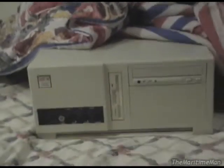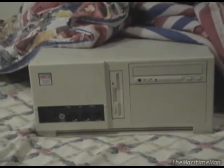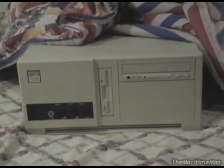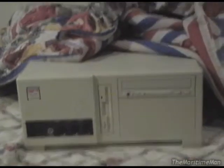But yeah, the moment I saw this thing, I knew exactly what it was, and I thought, oh man, I hope this thing works, because I want it. And as a matter of fact, this thing does work absolutely perfectly. So let me get rid of this.